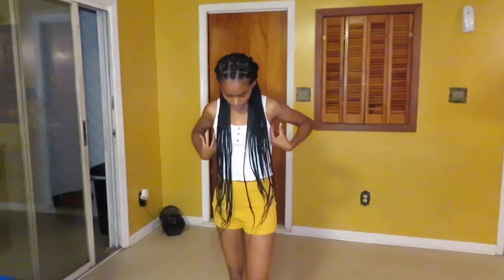Only because the tank top is fitting a little bit better and the shorts are fitting just a little bit better. I don't know, it's weird, but I don't know if they're high-waisted. I don't know if they're supposed to go right here. Not pulling them. I don't know. So yeah, y'all. But this is more of a chill in the house type of outfit. So I don't know. 7 out of 10.